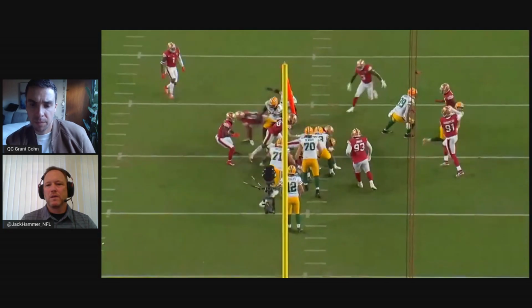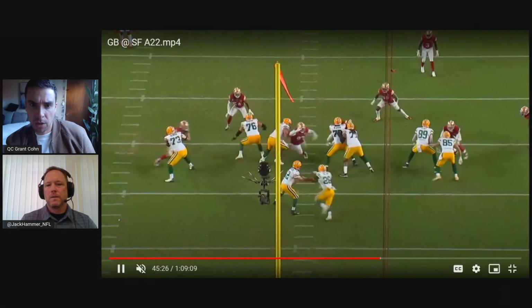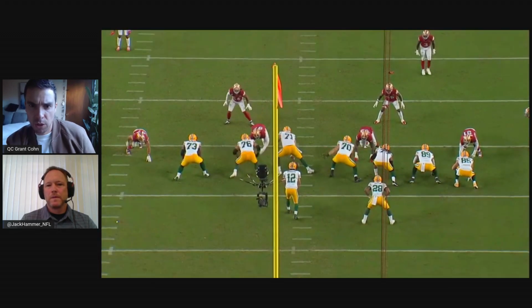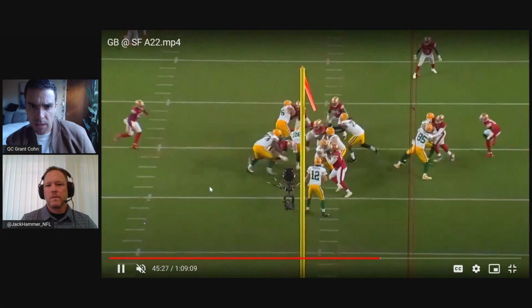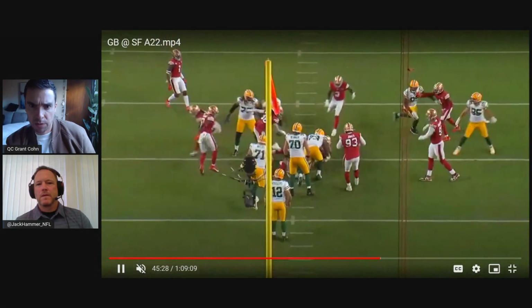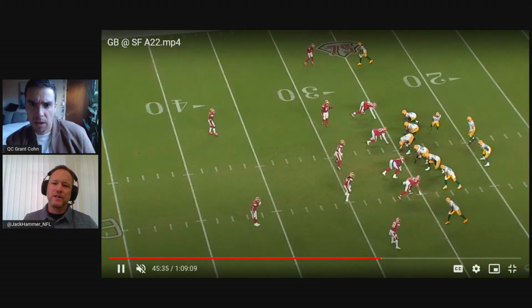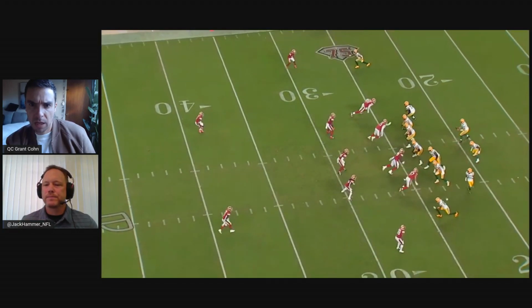Got it. So here they try to run it. Kinlaw, great play. No, Jones. So try to run it, Jones? Yeah, Jones jumps inside. Bosa and Kinlaw finish it off. But they both jump inside. 93 jumps inside. Bosa jumps inside because he's got the linebacker out there to help him. Got it.